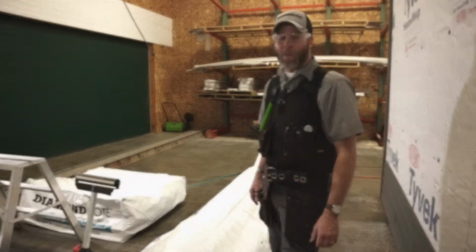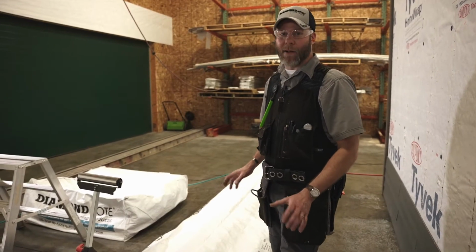Today we're going to show you how Dymaco Building Products works as a system to increase the speed and efficiency on your job sites. Specifically, we're going to show RigidStack and RigidShake. We're going to install one square of each of those materials to show you just how fast they can go on the wall.